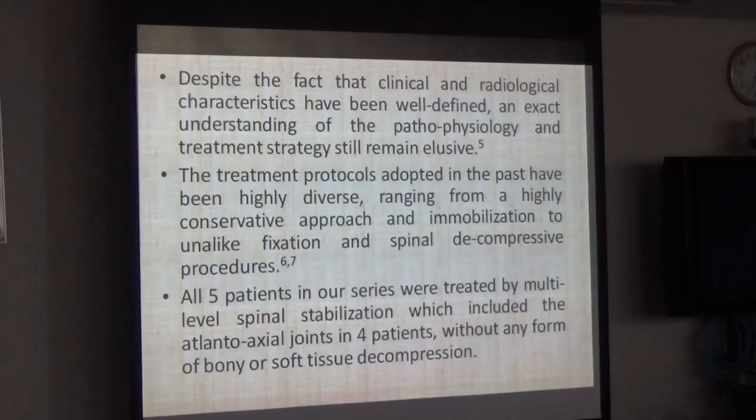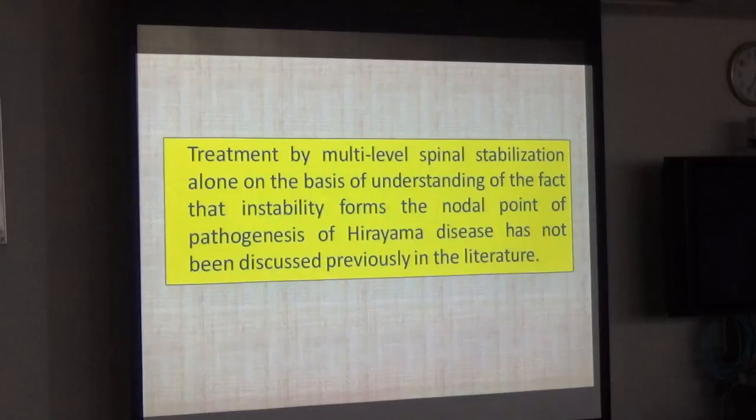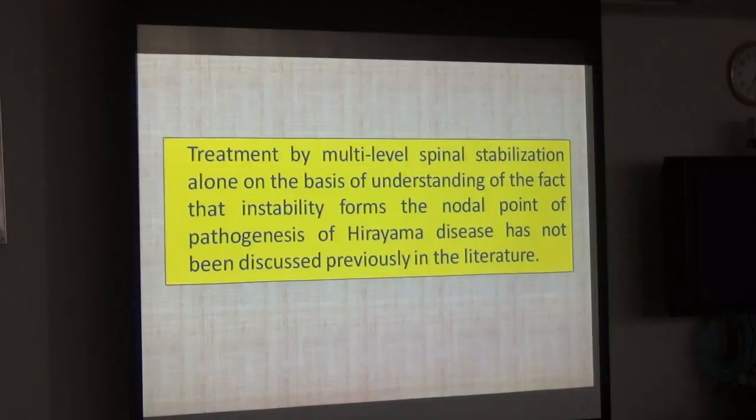All the treatment procedures have been used in the past, but never before in the literature has any importance been given to the presence of instability at the atlantoaxial and the subaxial cervical spine. And we were the first to give importance to this etiology and to treat patients based on the instability, and only instability was treated without any bony or dural maneuvering. And the patients have improved, and these results have encouraged us to continue this management in the patients.